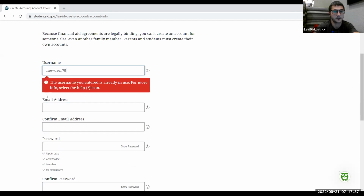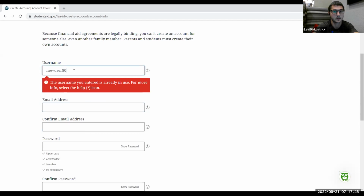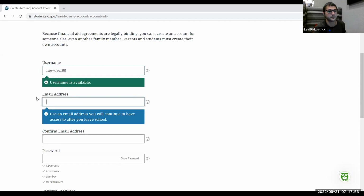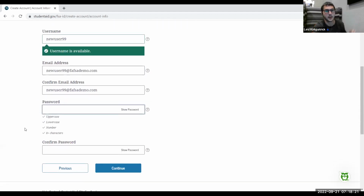And as you see here, if you do select a username that has already been created, it will notify you. So I'm going to try to see if it will. There we go. And then you'll continue next with your email address. And then select your password.